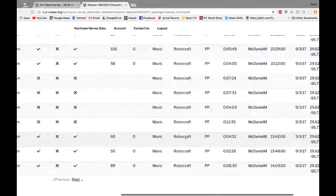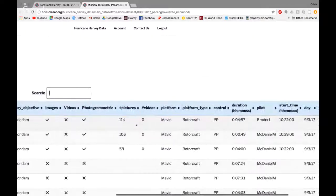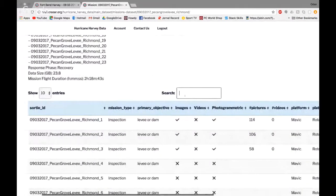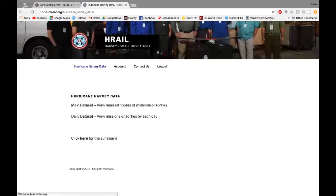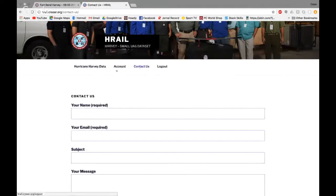But then you'd be able to sort by pilot, by time, anything, just using the search bar. And that will cover the data. In the account, of course, once you register, it allows you to put a picture or change your password or delete your account if necessary. You can always contact us if needed, and that will be it.